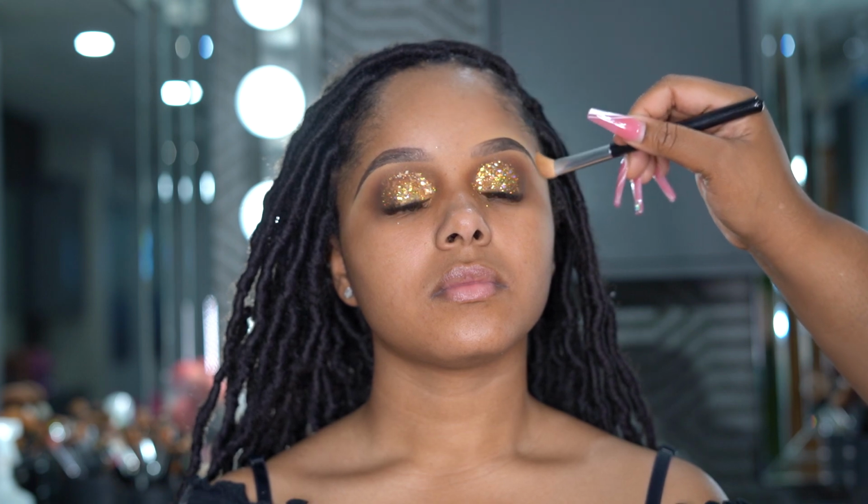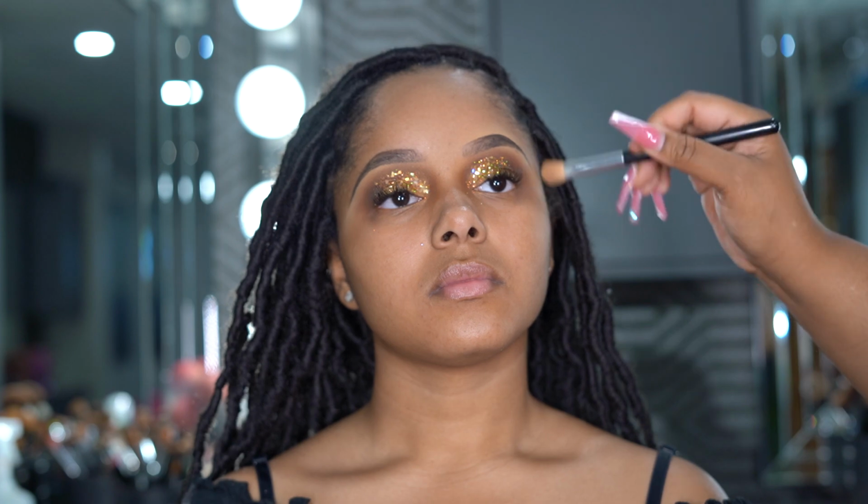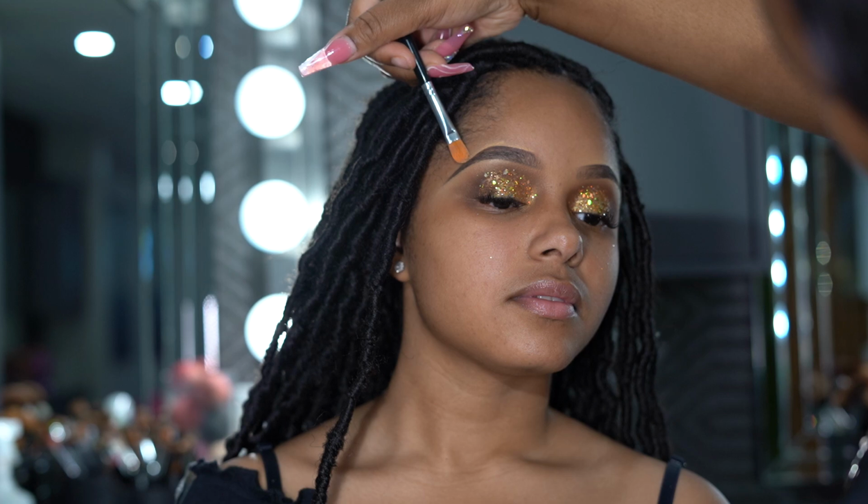So I'm taking my concealer and concealing the top of her brows, because I kind of left that out so I don't mess up her brows. And now I'm just going back in to clean up her brows.